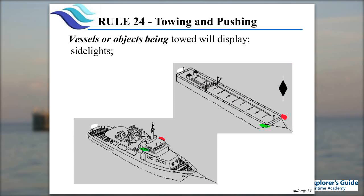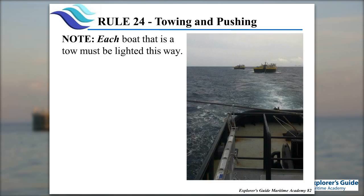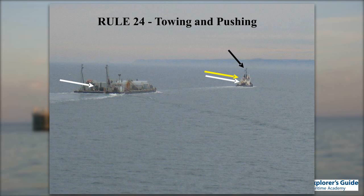The object being towed has sidelights and a stern light. It does not have a masthead light. In fact, there are three boats that do not have masthead lights when underway because they are not powered, not under command. An object being towed and sailing vessels do not have masthead lights. If they're not powered by machinery, they do not have masthead lights. So the object being towed is going to be sidelights and stern. Greater than 200 meters back, we have the diamond. Each boat in that tow back there has to be lit, for obvious reasons.